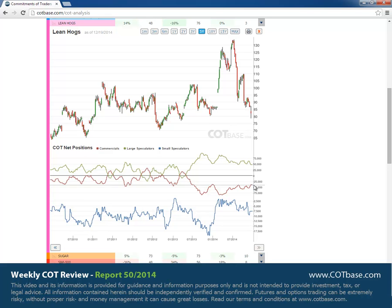I wouldn't take a trade on that one. It may of course push you in a direction if you were considering a trade in Lean Hogs, but it's definitely not the signal that I'd be building my trading strategy on.